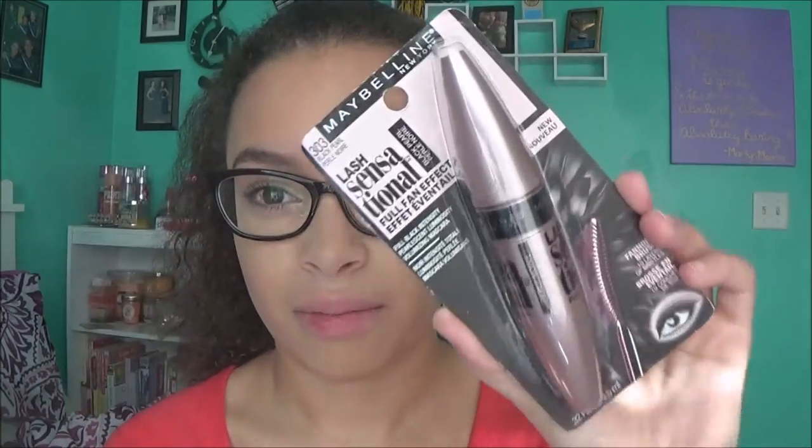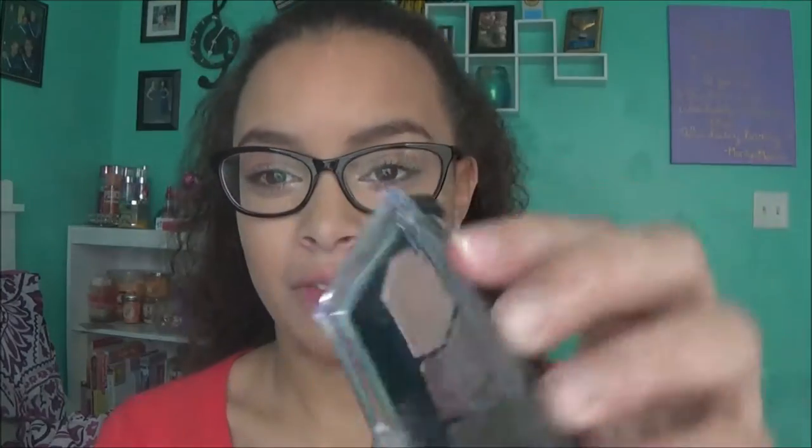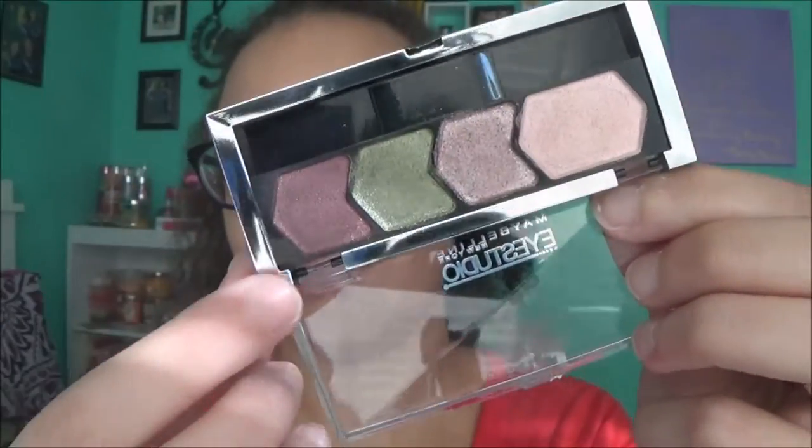Then I completely forgot I got this. The Lash Sensational Mascara in Black Pearl. And then I got this Maybelline Shadow Quad in Mad for Mauve. It has a deep purple and then a green. And I thought it'd be really pretty. Yeah, and I was with my mom when we got those, because we were at Ulta, and then she was like, oh, you can get these and I'll put them in your stocking. And I was like, okay.